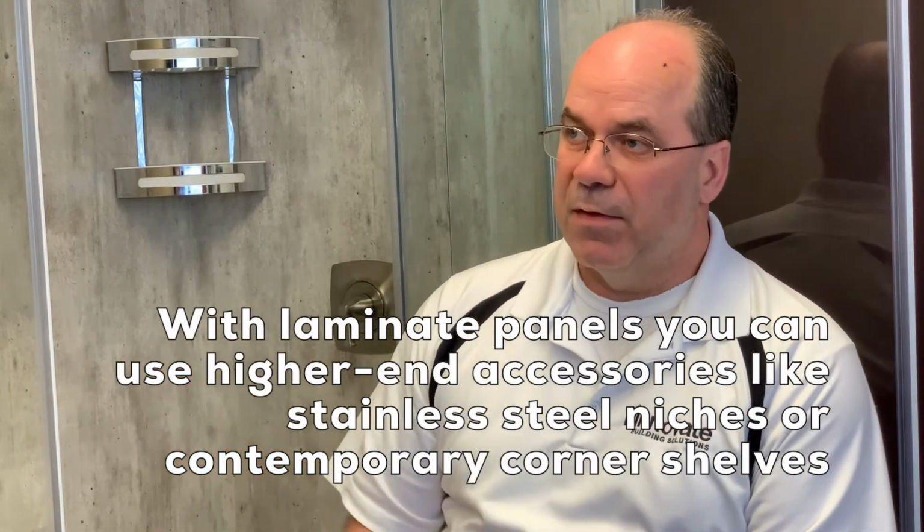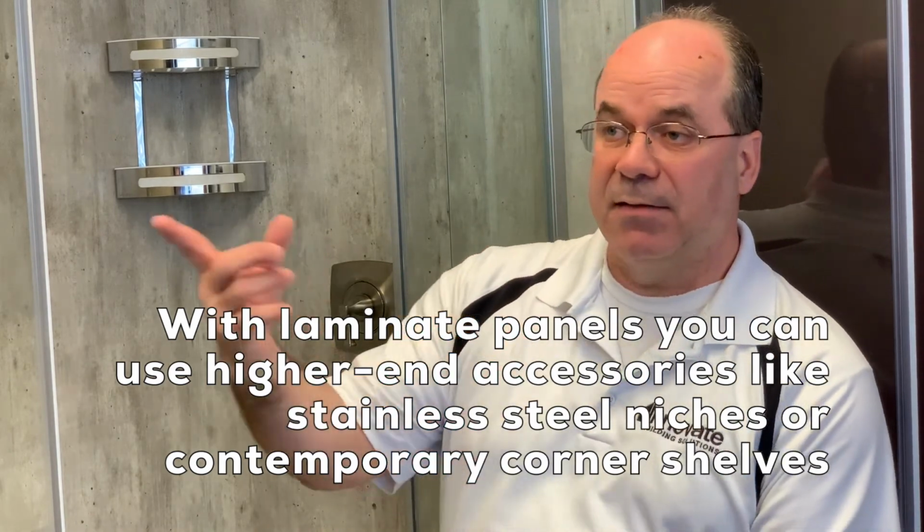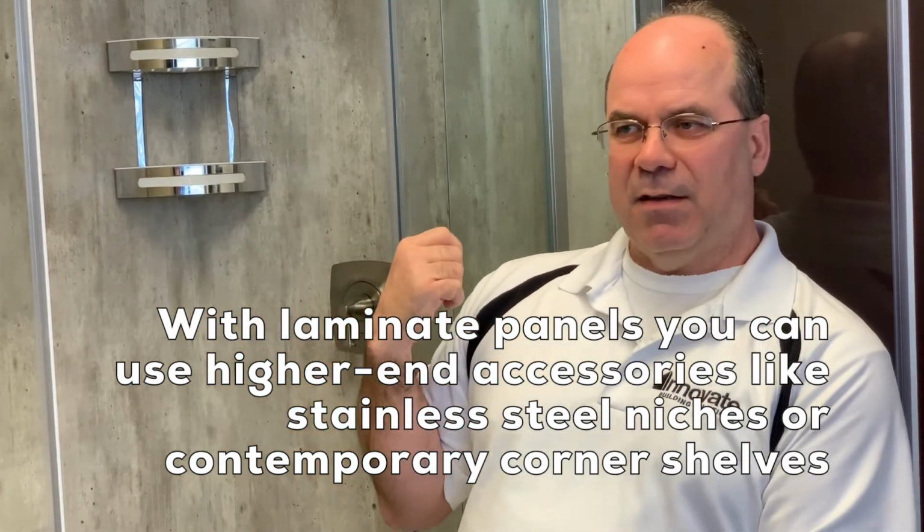You're getting that plastic cornering piece that you're gluing in. With solid surfaces, you have to use the same type of material, and sometimes it just blends in with the wall. With this waterproof laminate panel, you have several options, and some of them are behind us. Stainless steel niches, corners, just higher end, something that wows. Usually when somebody is looking to redo their bathroom, they want it to be functional and last, but they also want it to wow. There's a lot of different niches, corner shelves or shelving that are really high end and give that wow factor.